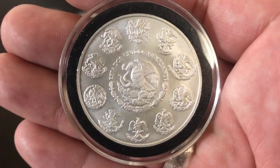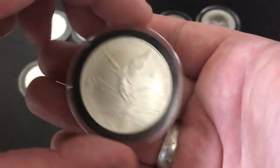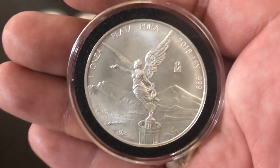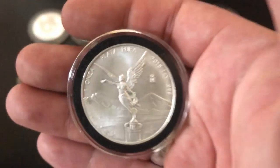These are technically a round because they don't have any face value, but they are made by the government of Mexico, and a lot of people refer to them as coins. There's sort of a debate on if it's a coin or a round. I call them rounds, but I think they're absolutely stunning, and they're my number 2 favorite.